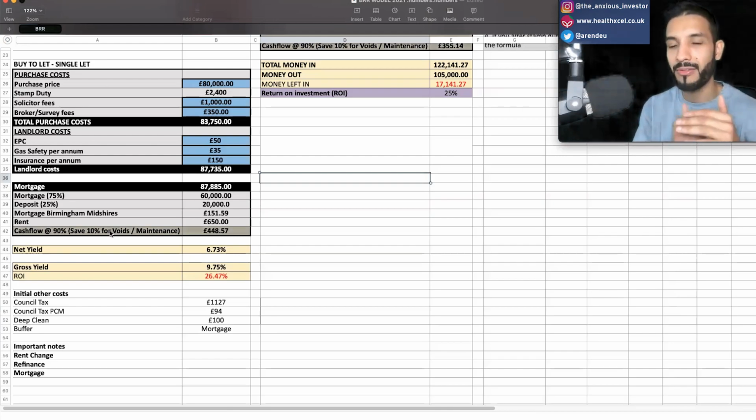But because I had that buffer of 10%, I've had no voids on that particular property. I was able to literally just jump into that and then obviously pay for the maintenance, and that cost about £1,000. So it's always important to try and have 10-15% if you can do that.